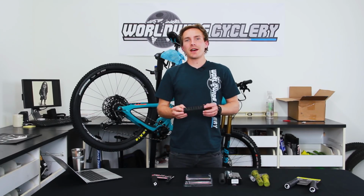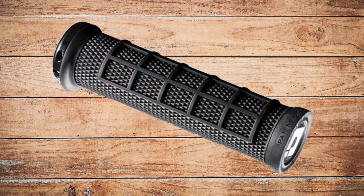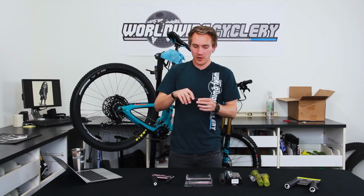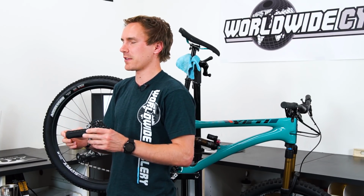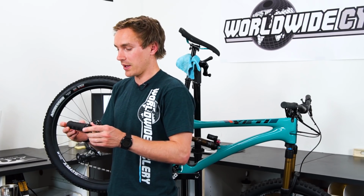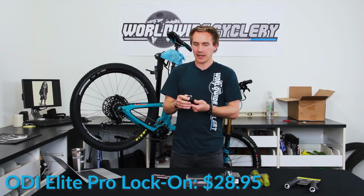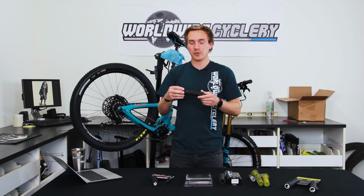And last up, ODI Elite Pro Lock-On. These have a single lock-on on the inside right there, but these, like the other newer grips that have a single lock-on, have absolutely no twist or flex to them. So the clamp is here, but the body does not flex at all. Something to consider, and something that I think was kind of a problem with earlier grips that just had a single lock on the left side of it. But these ones don't at all. These don't have end caps or anything. It's all one piece, so it's kind of a rubberized plastic end that's all part of it. I think that might be the reason why it doesn't have any twist to it either.